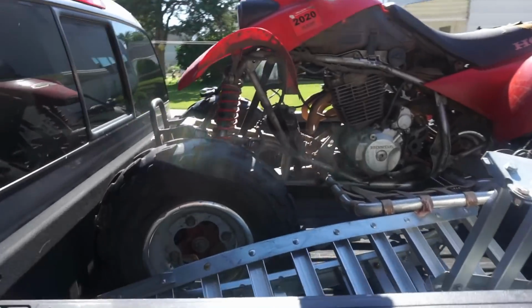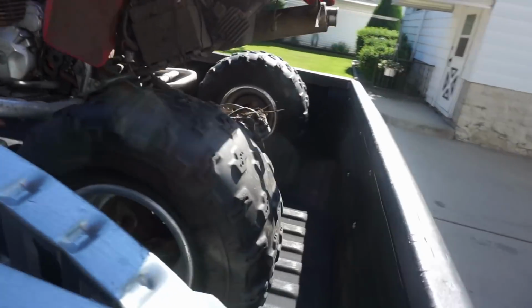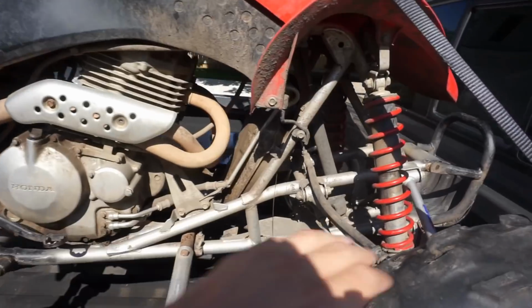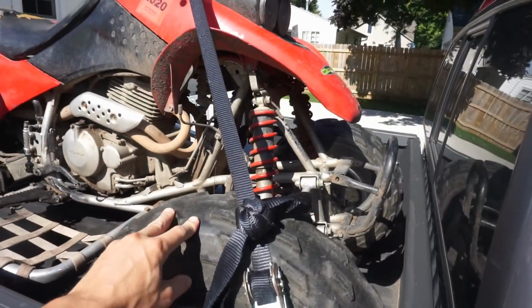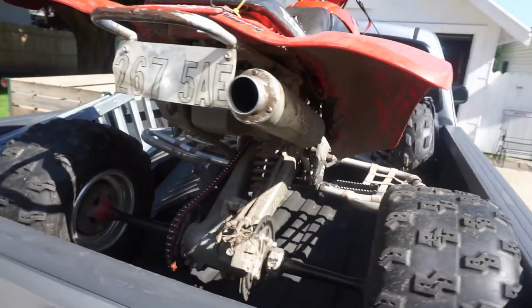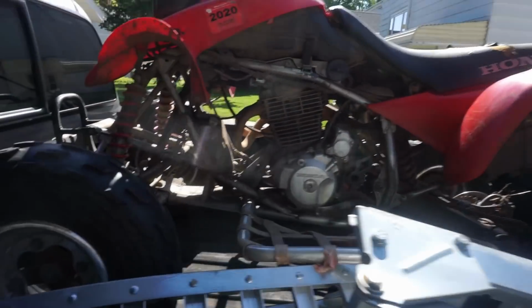All right, got her home. Quick look. Tires are pretty bald on it. That's really the only bad thing. Definitely needs a good pressure wash. But we're gonna head to my parents', take it for a little rip, take a closer look at it. But yeah, not too bad.